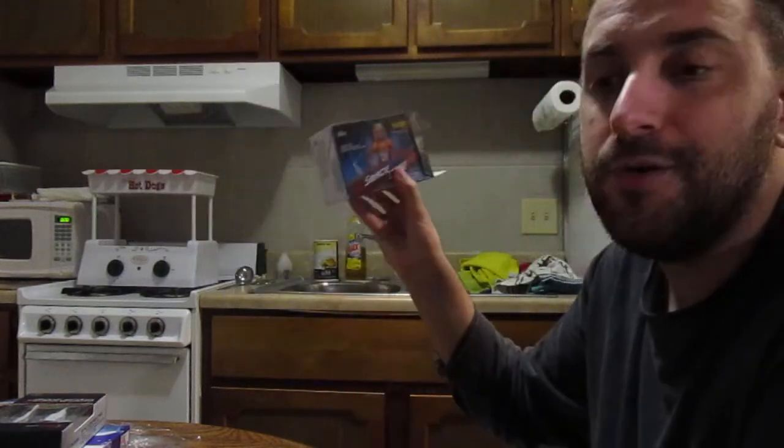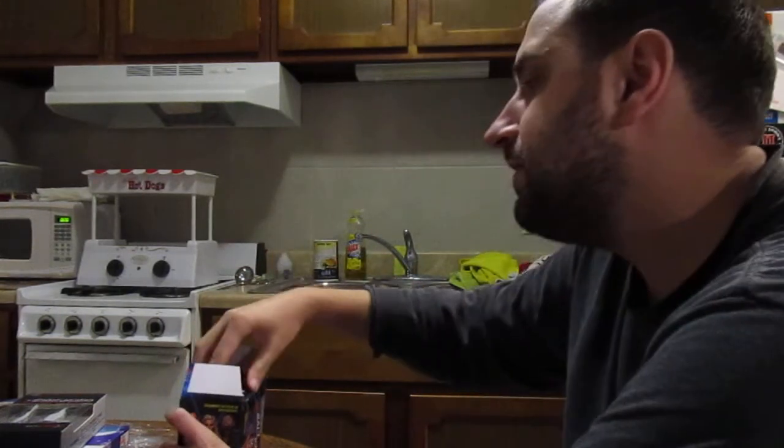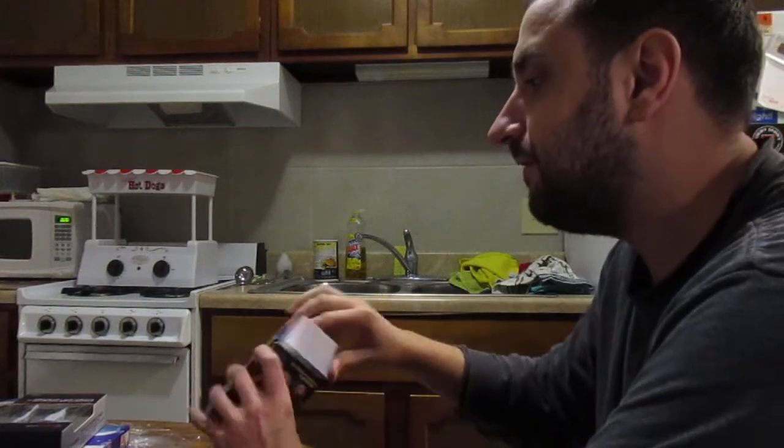So without any further ado, I already have a blank pack of them to keep as sort of a memento, as I've talked about in the past. So let's get right to pack number one of this value box.